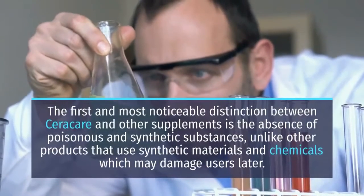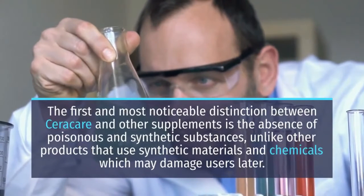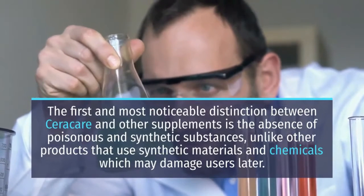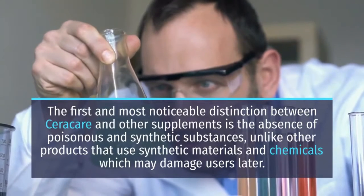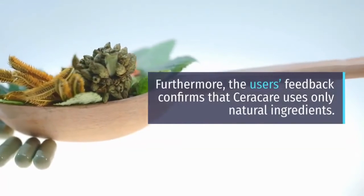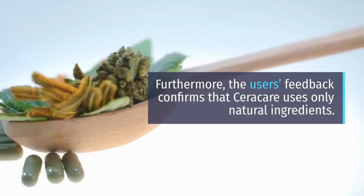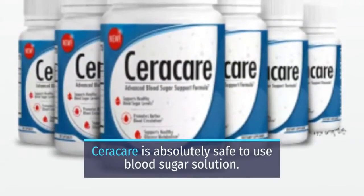The first and most noticeable distinction between Cera Care and other supplements is the absence of poisonous and synthetic substances, unlike other products that use synthetic materials and chemicals which may damage users later. Furthermore, the user's feedback confirms that Cera Care uses only natural ingredients. Cera Care is an absolutely safe blood sugar solution.